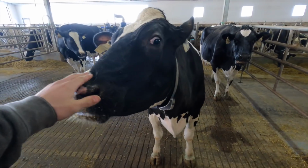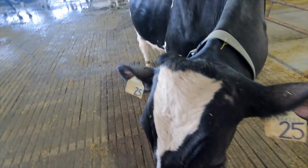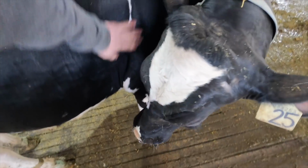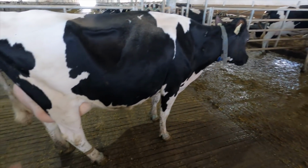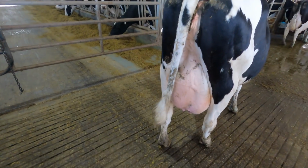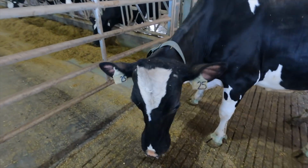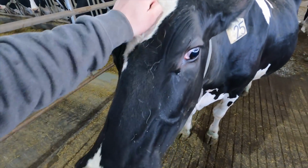It's one of my favorite cows in the barn here, number 25. Unfortunately, a couple of months after she calved, a cow stepped on one of her quarters, so she's a 3-teater now. But she still produces a really impressive amount of milk for just 3 teats. It's a really good cow.